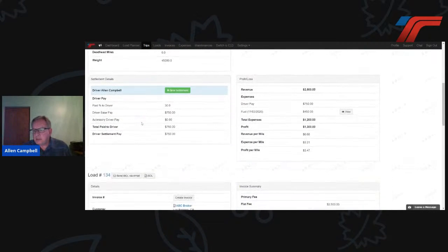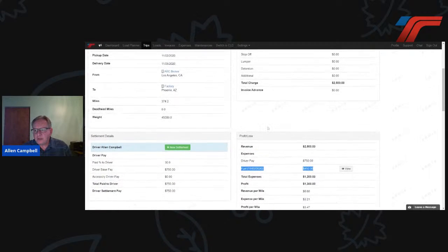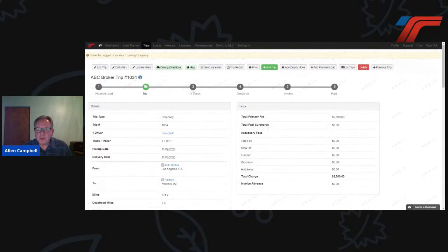It is the profit and loss area, and right here it shows that fuel expense, and it shows up in our profit and loss for the trip. It'll obviously show up in all the reports for the profit and loss for the company as well.